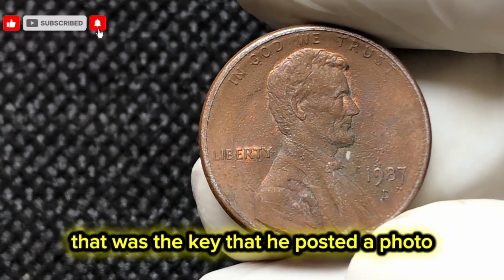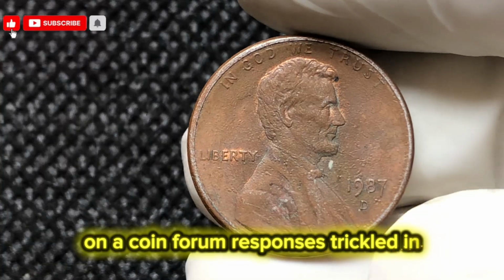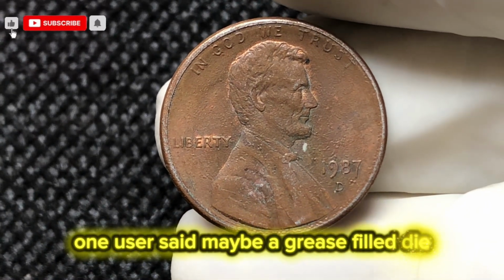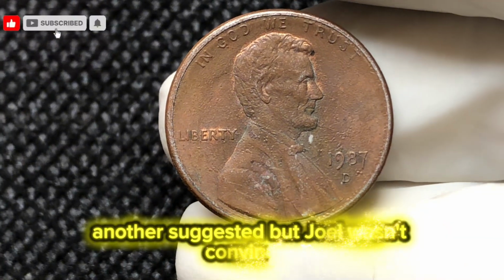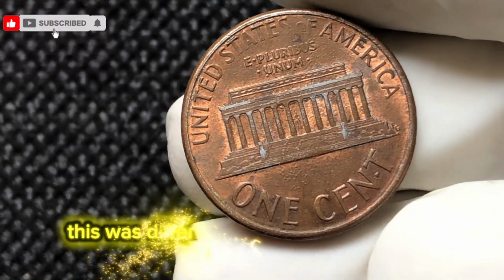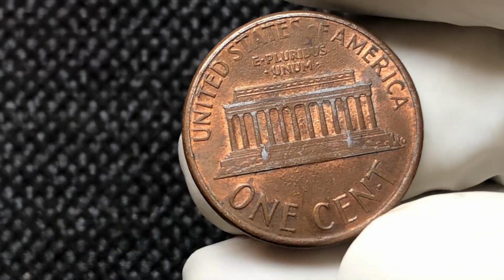He posted a photo on a coin forum. Responses trickled in. "Could be a die wear issue," one user said. "Maybe a grease-filled die," another suggested. But Joel wasn't convinced. He'd seen grease-filled errors before. This was different. The weakness was too uniform, too deliberate.